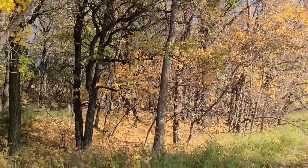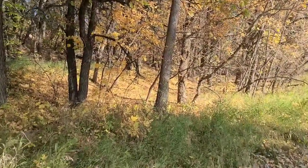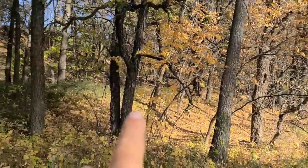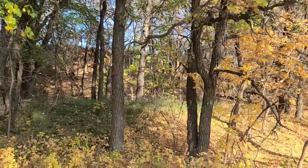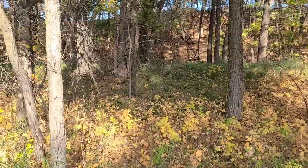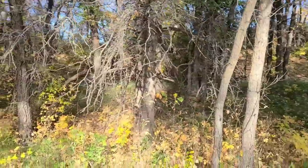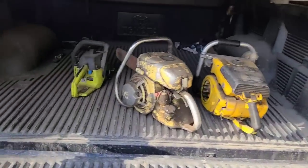We got a mix in here. So here's what typically grows in my area. You got your cottonwoods, which are everywhere here. A lot of oak here. There's an oak tree, another one. I'd like to get into a stand of oak again. That's good firewood. Yeah, just in a little forest here, friends.